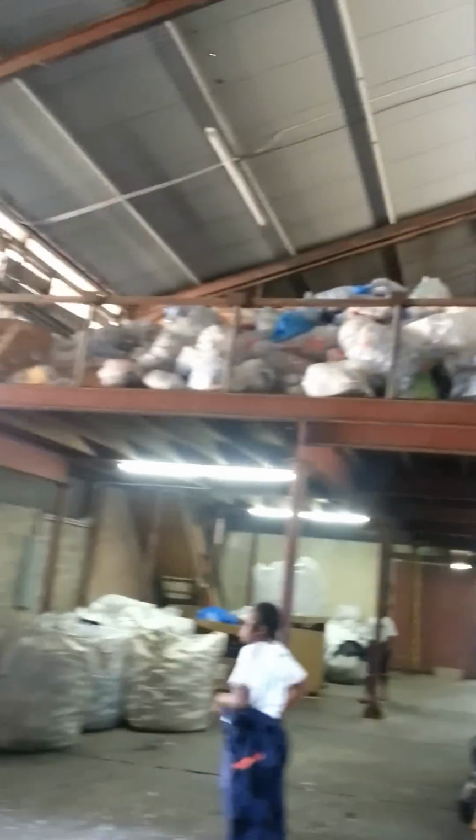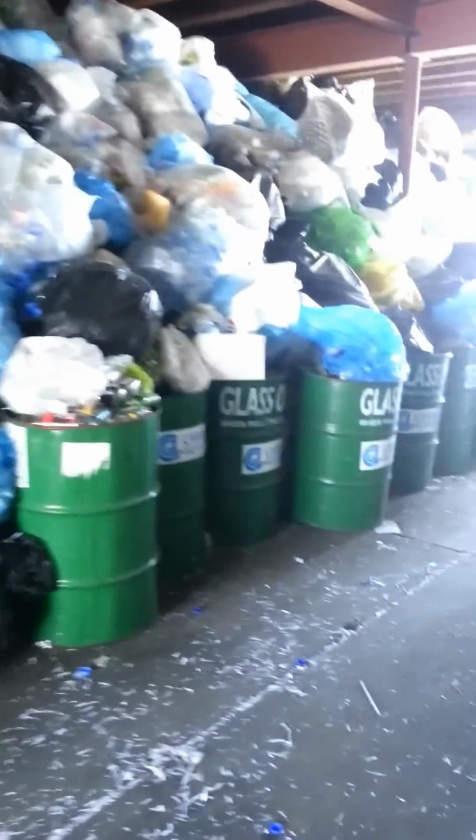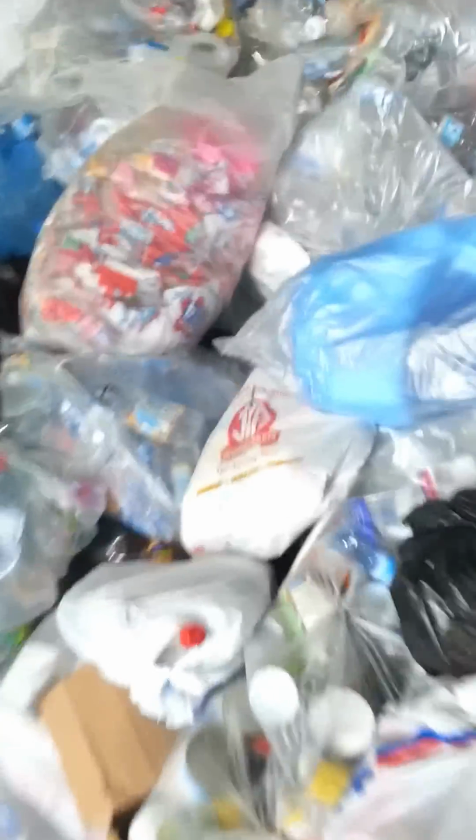These are our paper. It's a little bit dark here, but this is where we sort most of our white paper and color paper. Like I said, we have a lot of room at the main recycling center that we can do different things. If you notice, upstairs is filled with plastic to be sorted, the entire upstairs and the entire downstairs. We also pick up glass bottles and resell them to Carib Glass, and that usually takes care of some of the diesel bills that we have to pay.